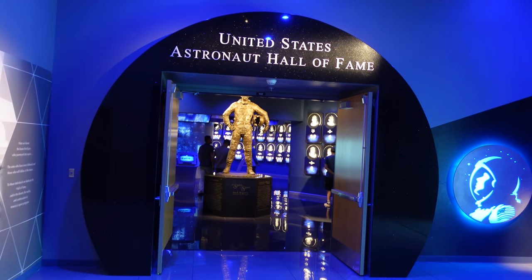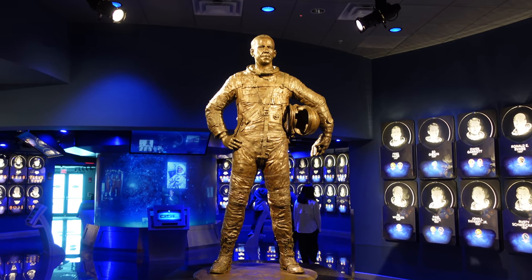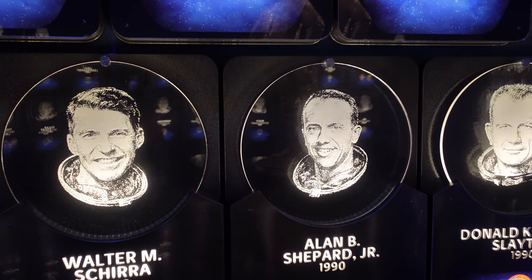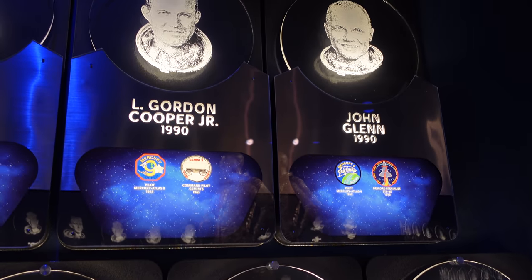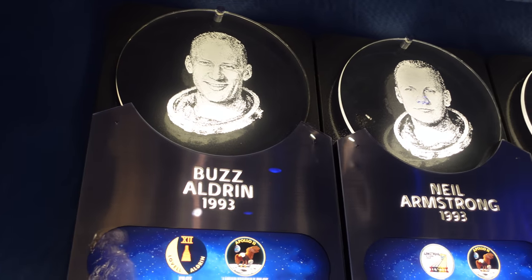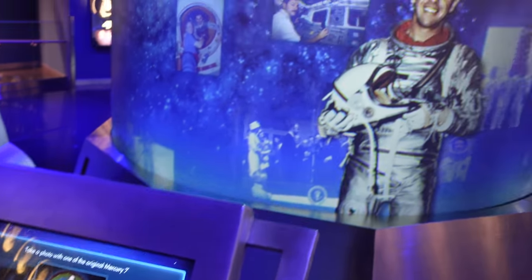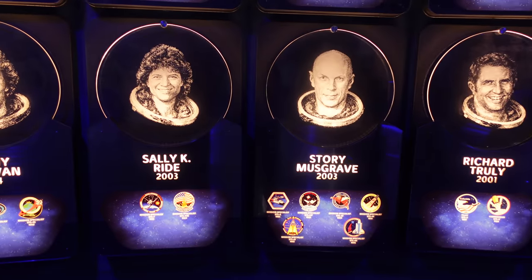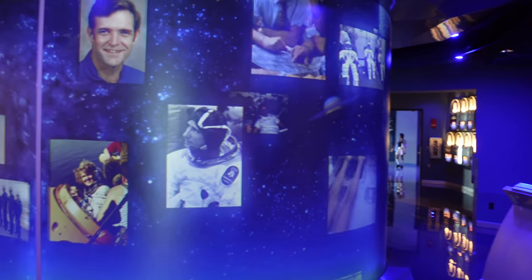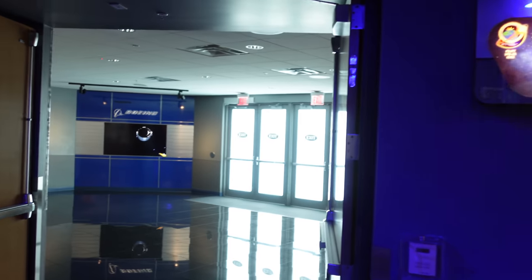United States Astronaut Hall of Fame. Alan Shepard. My favorite. You can push the button and select the astronaut for a photo op. So you can stand. Sally Ride, Kathy Sullivan. One last look, and we're going to head out.